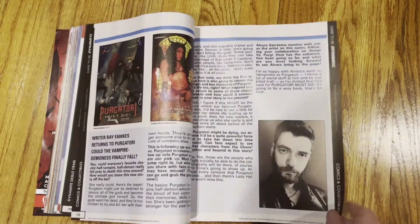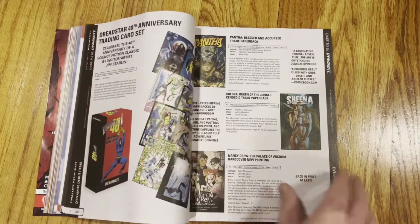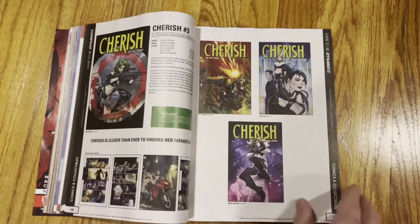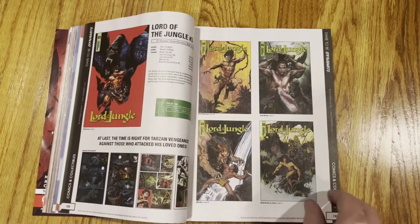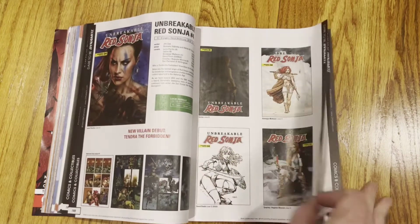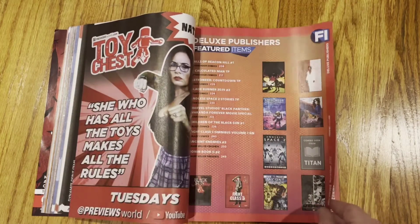I know nothing of Purgatory, can't speak to it. You've got your obligatory Green Hornet, Vampirella, and Red Sonja comics, which they always put out. But as I said, I don't read much Dynamite. It's just not where my concentric circles align with my interests. Sorry for all the page turning here, but Dynamite's putting out a lot of stuff, and I'm not reading a lot of it.